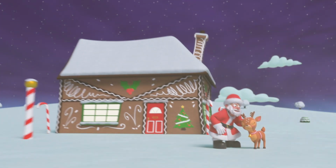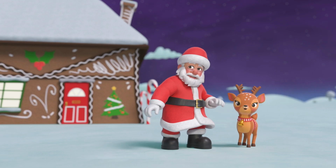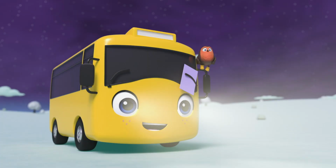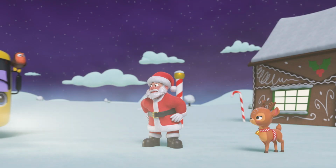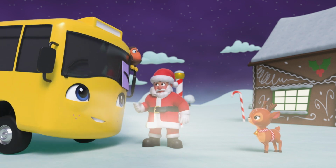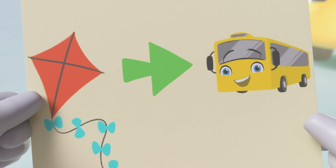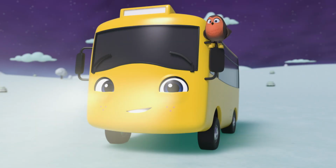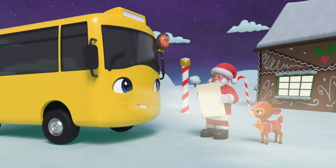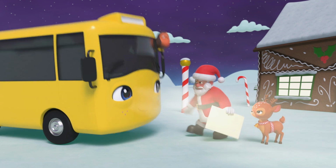What's this? Reindeer tracks? Look, it's Santa! Buster made it! Santa's saying hello, Buster. Go and give him the letter. Buster's driven such a long way to deliver it. Let's see what it says. Whoa! It's asking Santa to give Buster a kite for Christmas. It's from Scout. What a loyal friend Scout is. I think Santa knows what to do.